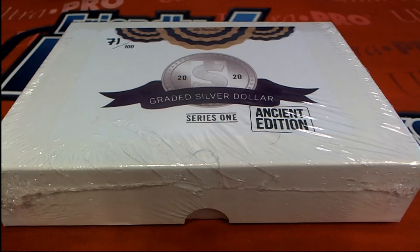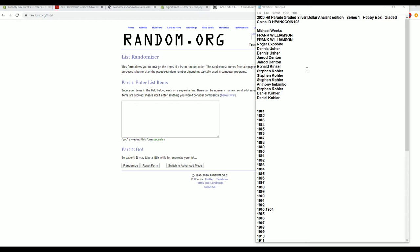Let's do it. 2020 Hit Parade. Graded Silver Dollar Ancient Edition Series 1. Graded Coins 108. Good luck. We got a filler B. We're doing filler A. Spots have already been added.